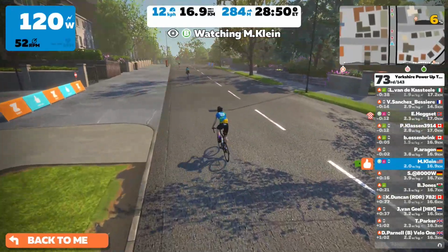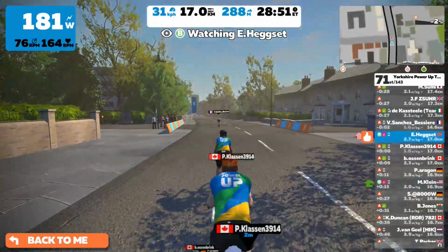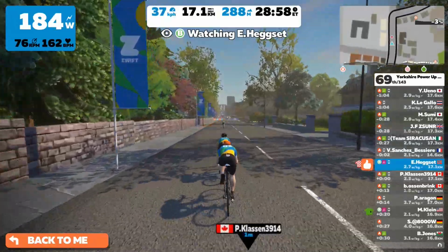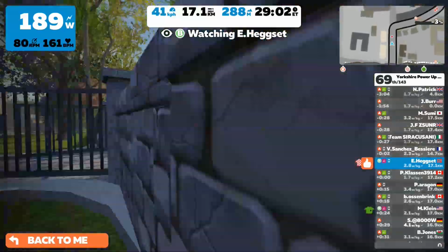A lot of times people do try to just match the watts per kilogram, but since it was on a downhill and Hegset was traveling faster, Mary went ahead and tried to match the watts per kilogram. It did not help her in that situation because the speed went flying right on by. Immediately it was a 2-second gap, and it looked like there just wasn't enough left in the tank to close things down.